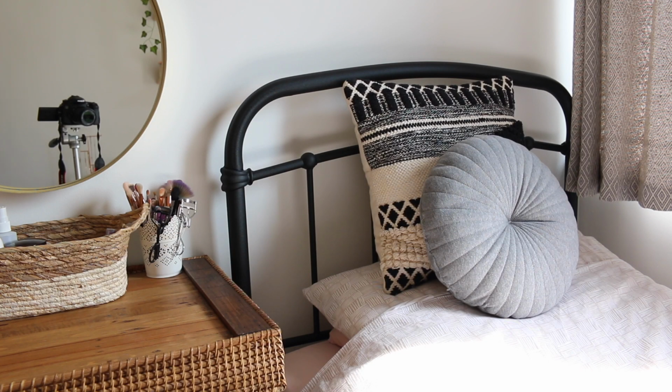Moving on to my bed, I honestly struggled so much deciding on which bed to go for because first of all, I've got a very limited space to fit my bed into, so I had to make sure it was one that would fit, which was the first thing that I struggled with. And then second of all, I just didn't know what kind of finish to go for. I didn't know whether to go for black metal, white metal, copper metal, gold metal, or whether to go for wood. Then is it brown wood, white wood, what kind of wood? I honestly struggled so much, but in the end I decided to go for a black metal hospital style bed.